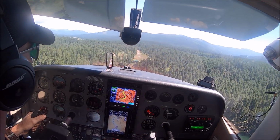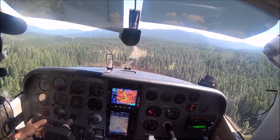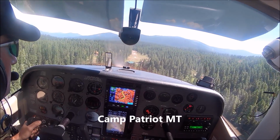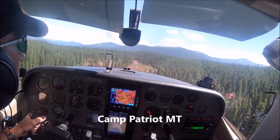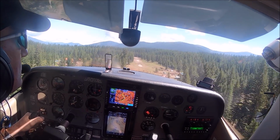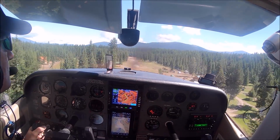This is another mountain strip in Montana, Camp Patriot. Something to consider in Idaho and Montana is density altitude. The airplane will not perform as it performs at sea level. Lots less power.